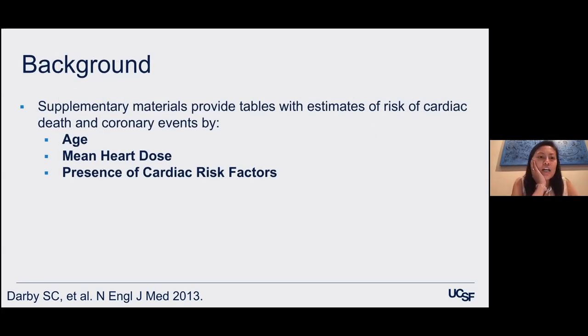The next thing I want to talk about in the Darby paper is actually my favorite part of the paper, which is the supplementary materials that were provided in the tables in the appendix. These are my favorite because they actually provide estimates of the risk of cardiac death and coronary events by a few things: age, the mean heart dose, and the presence of cardiac risk factors.